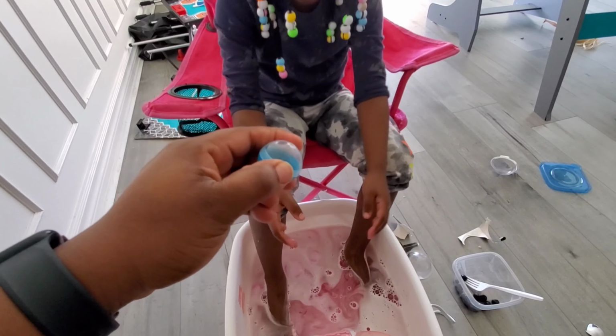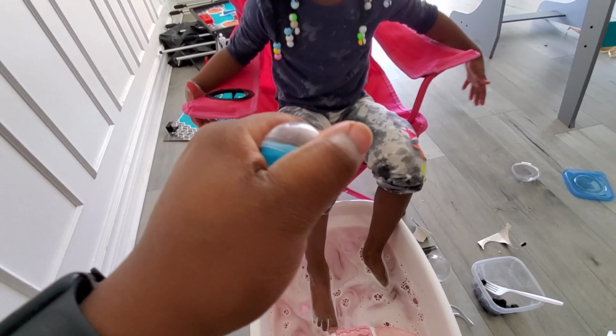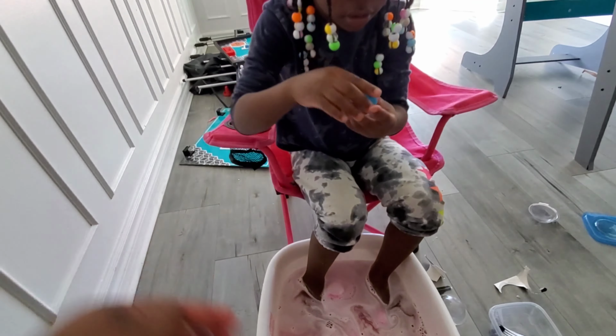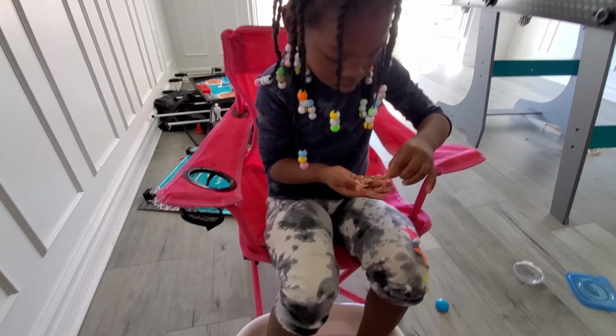Don't wash the ashy hand, man. It's winter. I'm trying to open. Take it out and show them. Show them what you got, girl.